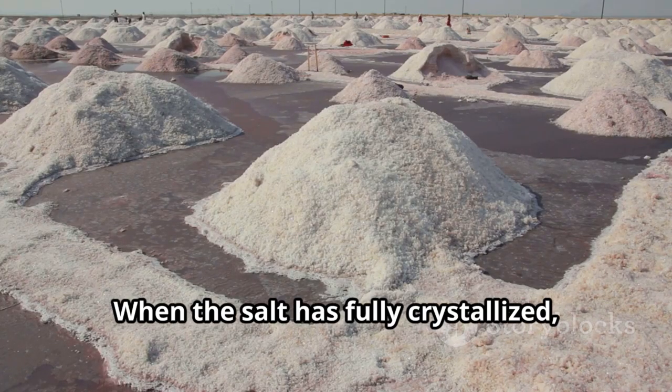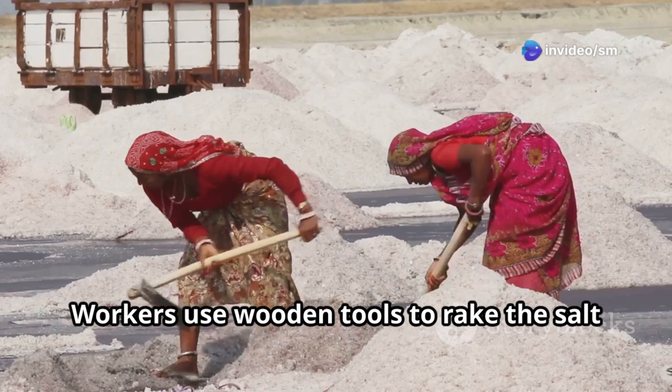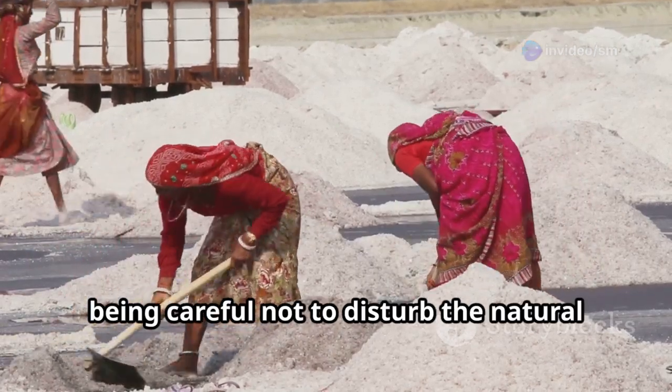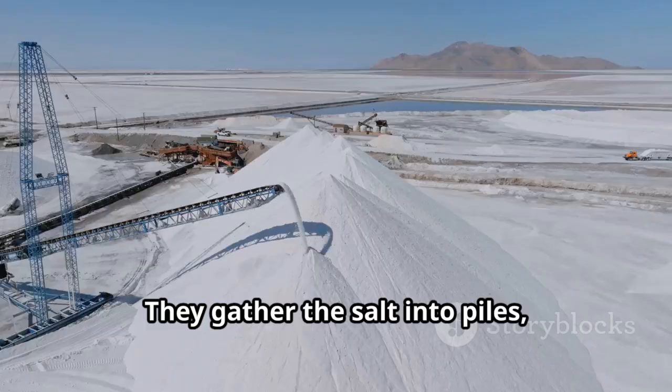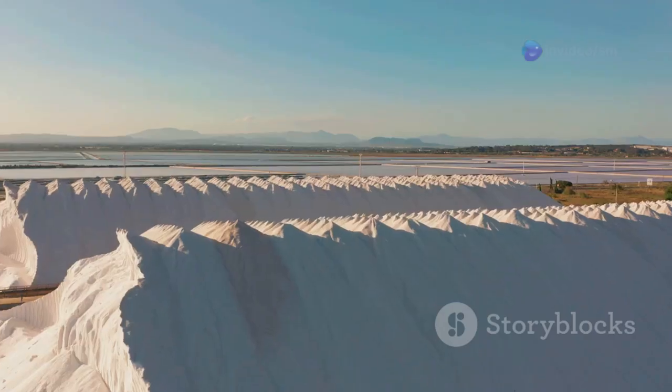When the salt has fully crystallized, it's time for harvesting. Workers use wooden tools to rake the salt from the ponds, being careful not to disturb the natural process too much. They gather the salt into piles where it will continue to dry under the sun.